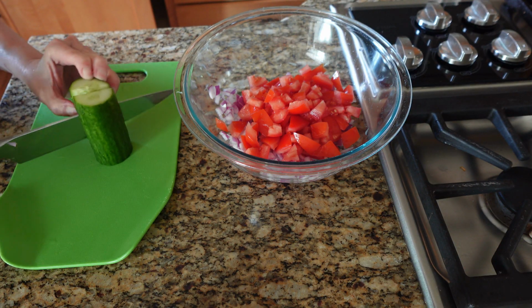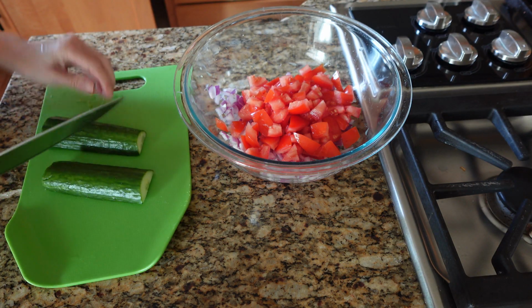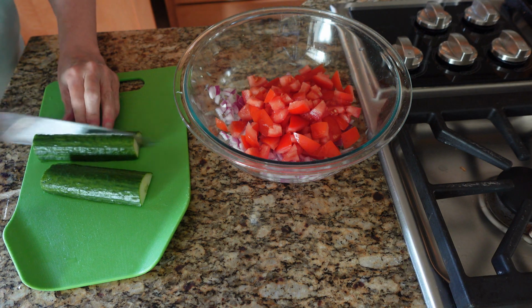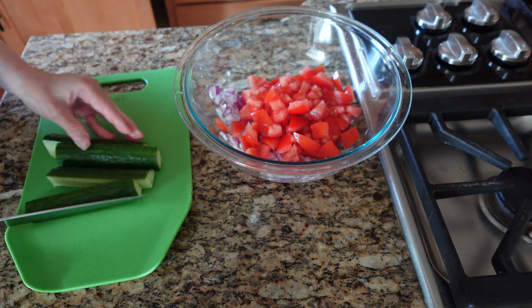So here I'm dicing 1 English cucumber. And then I add the cucumber dices to the tomato, red onion, and lime juice.